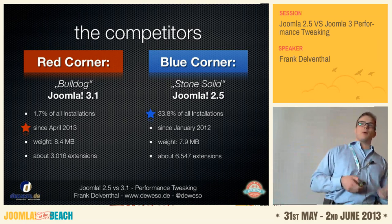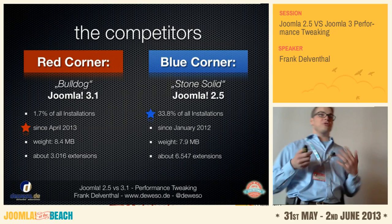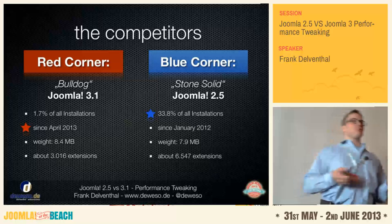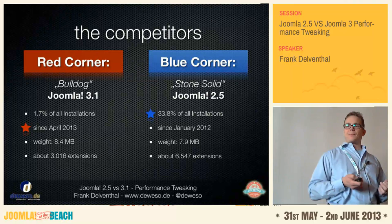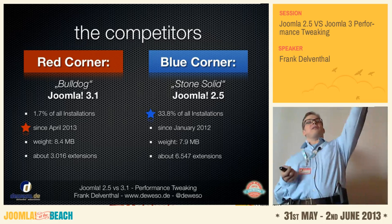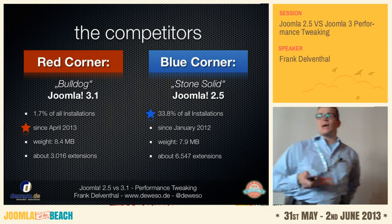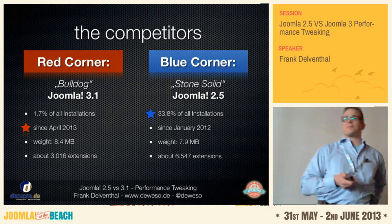But what would a boxing match be without training? So first we'll just see how both did in their training. So we just installed a fresh 2.5.11 and also 3.1. We took the Typeface template from Frill over there. It's so nice to see you blush. Because basically it runs on both systems very smoothly. That's the reason why I took it.